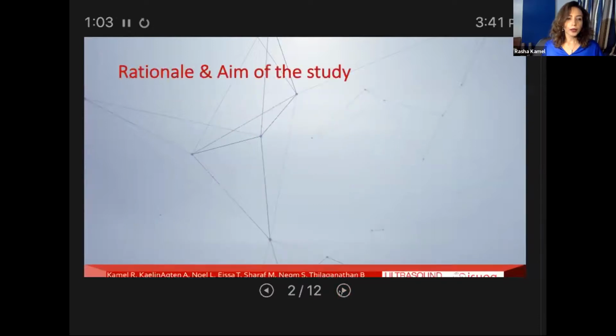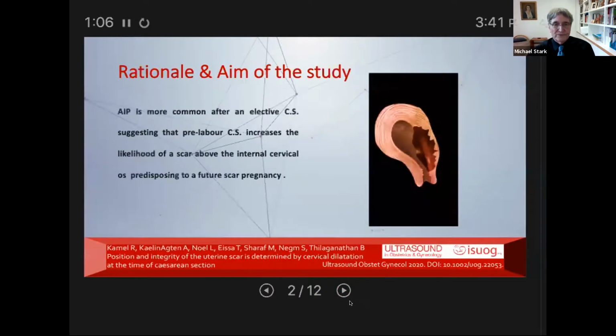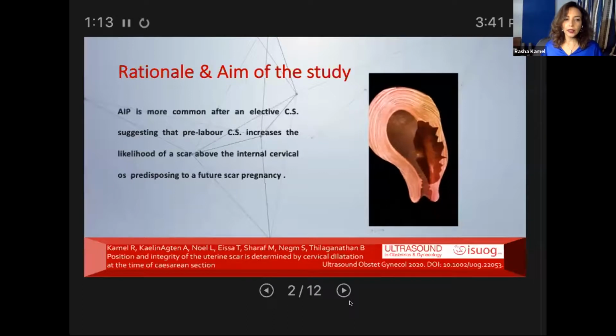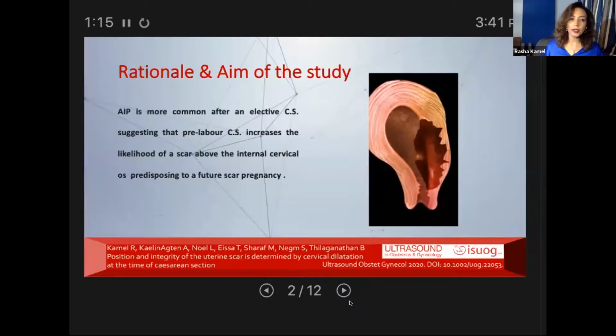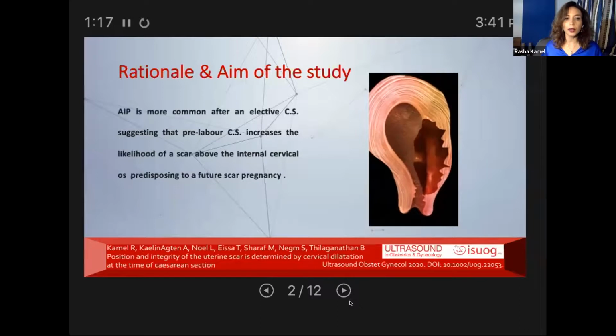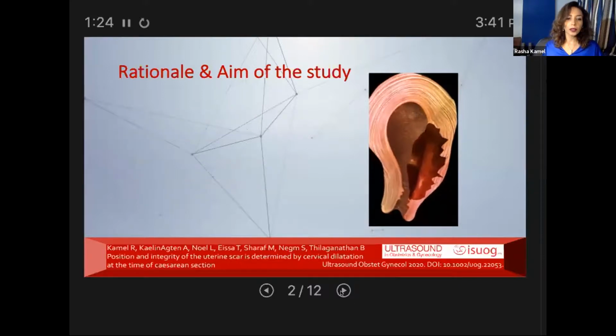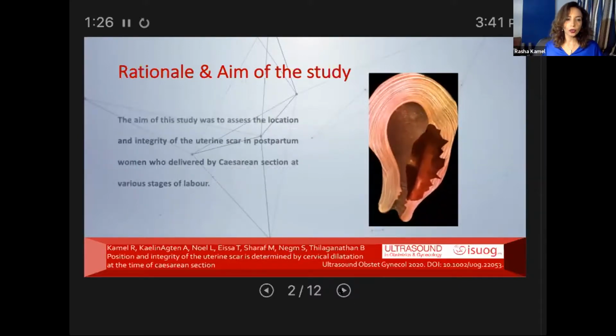As we all know, and as has been proved by lots of recent studies, abnormally invasive placenta is more common after an elective cesarean section. This suggests that pre-labor cesarean section increases the likelihood of a scar being above the internal cervical os, predisposing to a future scar pregnancy. Therefore, we conducted the study aiming to assess the location and integrity of the uterine scar in postpartum women who delivered by cesarean section at various stages of labor.